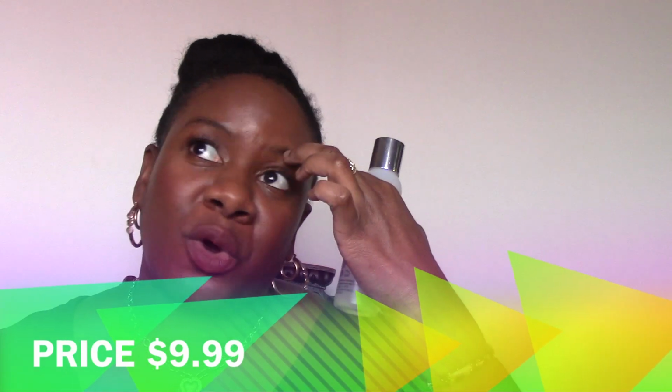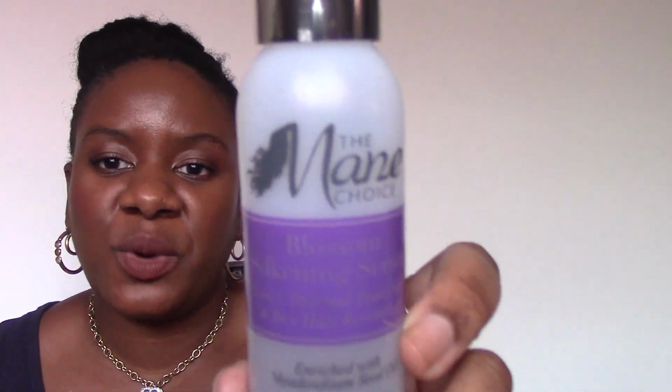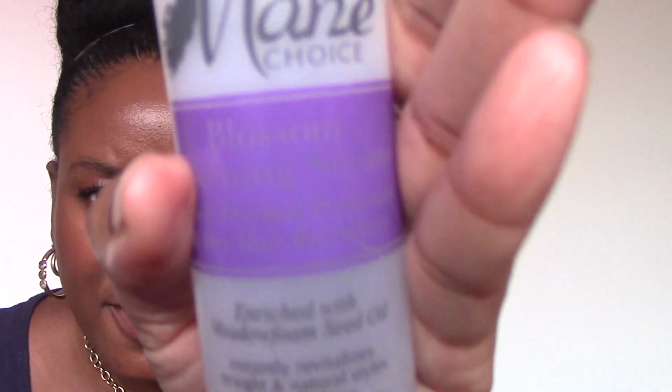This one, I mentioned there was another product that I've used that has done more than just protect me from the heat. It also adds a little shine, especially if you're going to try a flat iron thing. And it's this one from the Main Choice, and maybe you can't see the print so well there, but it is the Blossom Silkening Serum, a 2-in-1 thermal protector and dry hair revitalizer. So this one is more like an oil. Let me just show you. See that? But it's a serum. It's not really an oil.